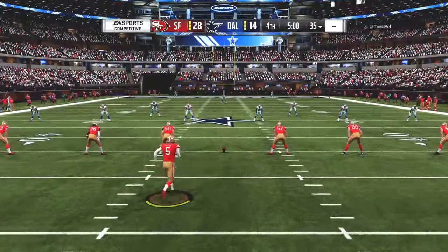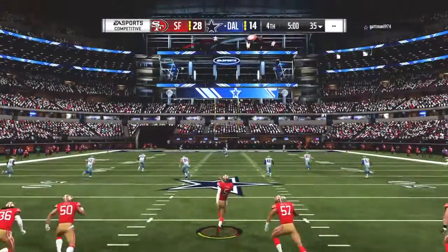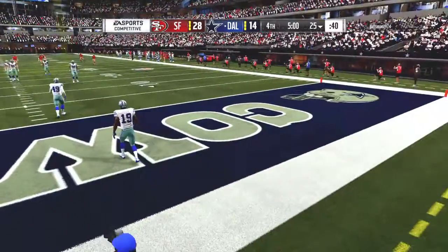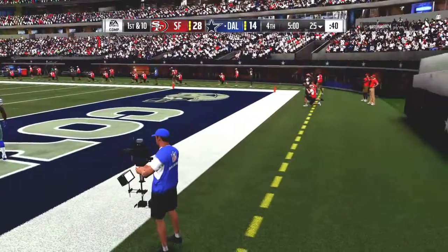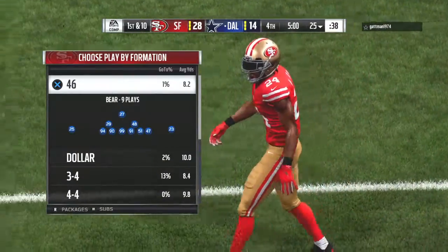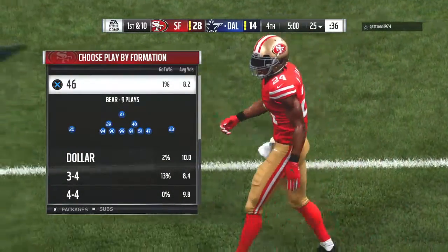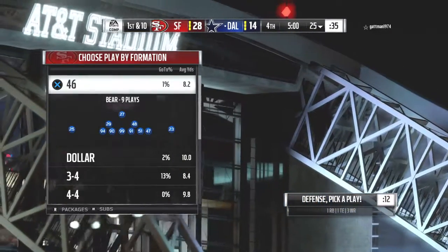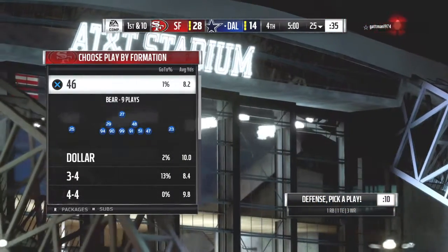The punter Pinion now to kick this one away. And that'll carry over the back line of the end zone for a touchback. The Cowboys offense heading back out and ready to go again. And following the pick 6, they have decent field position. We'll see how they attack this drive.